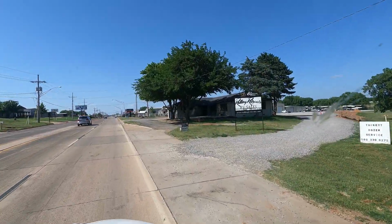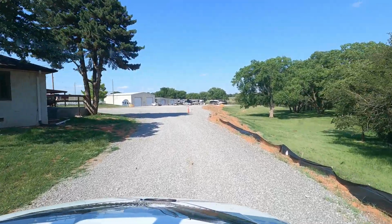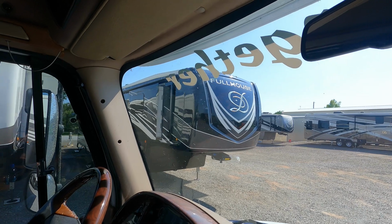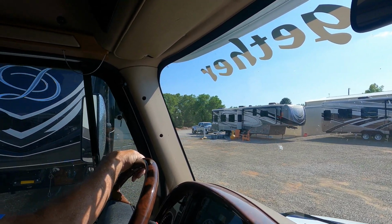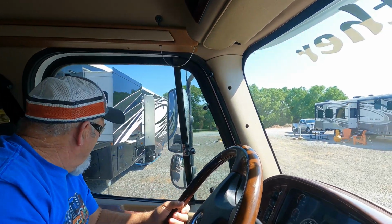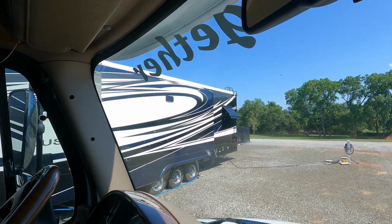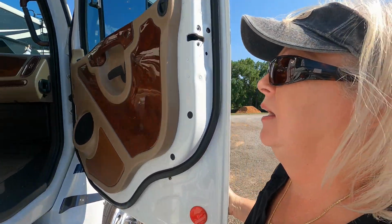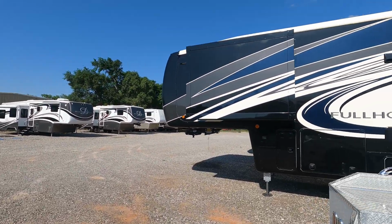In 300 feet, arrive at 1512 South Main Street on the right. Here we are. We're going to go look at our new home. This is it.